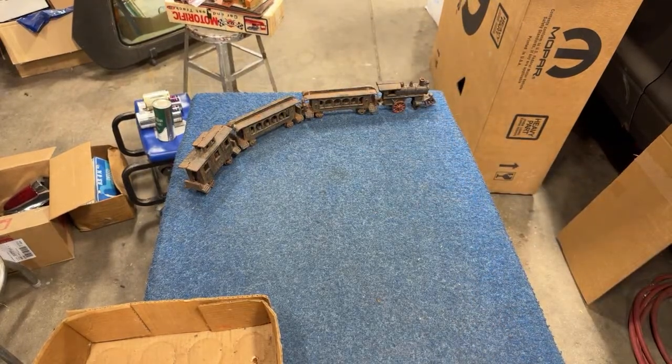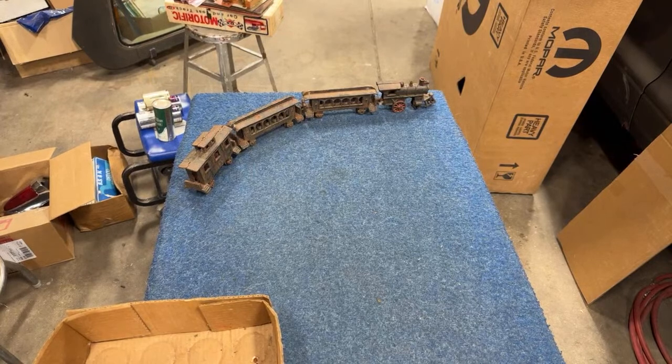Now, there's actually a few more train pieces in here. Once again, do not know a thing about them. We're going to look at them together. So, let's go. And these are just two cars. There's not an engine or anything with these. So, I don't know a thing about these either. But we're going to look at them. They are cast iron. These might be new. I don't know.